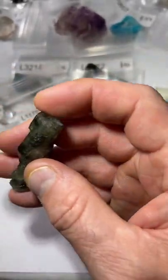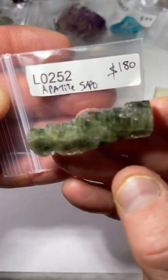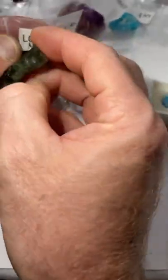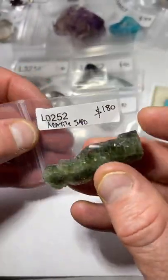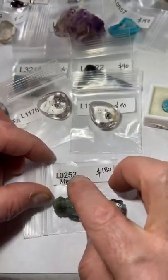Show the numbers, man. Show the numbers. Sold apatite. $180 on that one. $252. Somebody give me $252. Oh, I'm throwing stones. What are we going to do? Oh, hey. Liam's all in. But please, give me the number.